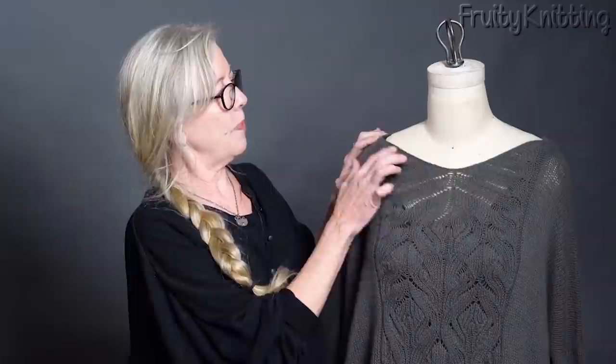So the sweater is knitted in one piece from the top down. It starts with provisional cast-ons along the shoulders. The front is knitted straight down in stockinette stitch and lace. It has a bateau neckline with a little bit of a scoop, and that's by virtue of the stitch pattern itself. There are no short rows or anything.